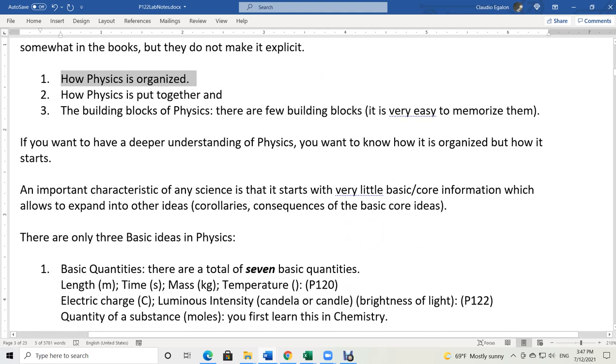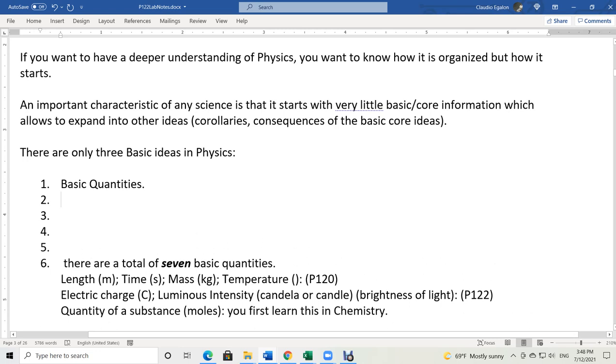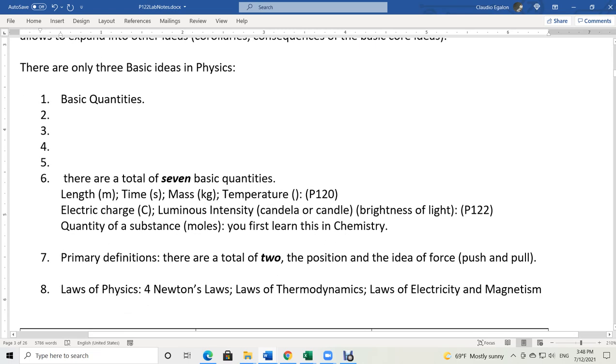For some of you, this is not new stuff because you already took my lecture and my labs in the past. But you have to remember the basic ideas of physics. There are three basic ideas of physics. Only three, not 300. It makes it much easier to understand physics when you have those little building blocks with which you can build your house of physics. And what are those three basic ideas? First are the basic quantities. Once you see the examples, you're going to know what I'm talking about, but let's not talk about the examples yet.